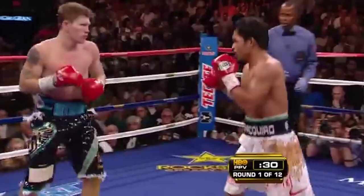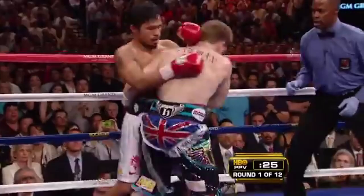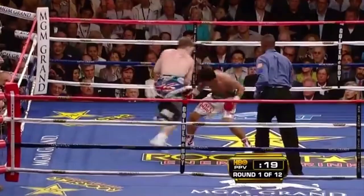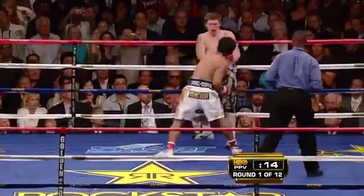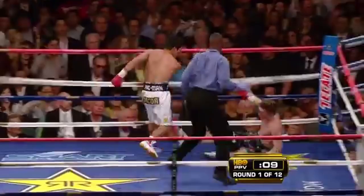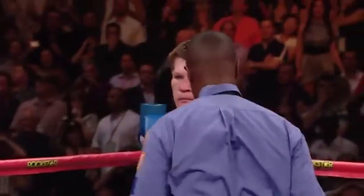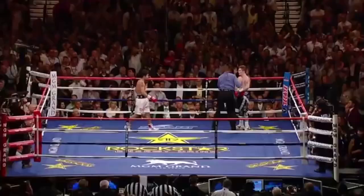Pacquiao's hands are blindingly fast. His hands are so fast that no opponent sees the punches coming. Another perfect right hand for Pacquiao. Another right hook. Straight left hand. Pacquiao's landing at will. Hard left hand. Hatton has to hold on. Will Hatton make it out of the round? He's down for the second time. This is the brilliance of the Filipino slugger. A tsunami for Manny Pacquiao in round one.